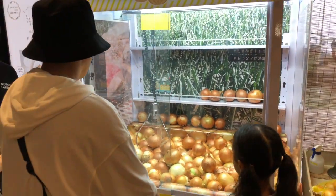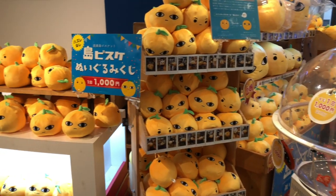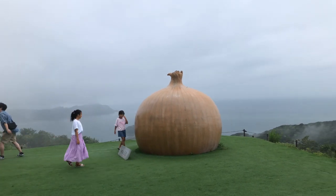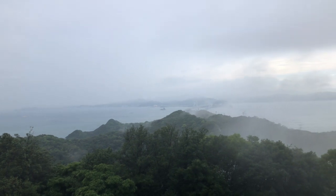But in spite of the fact that I couldn't eat or play or buy anything there, I still couldn't help enjoy the festive atmosphere. And those views.